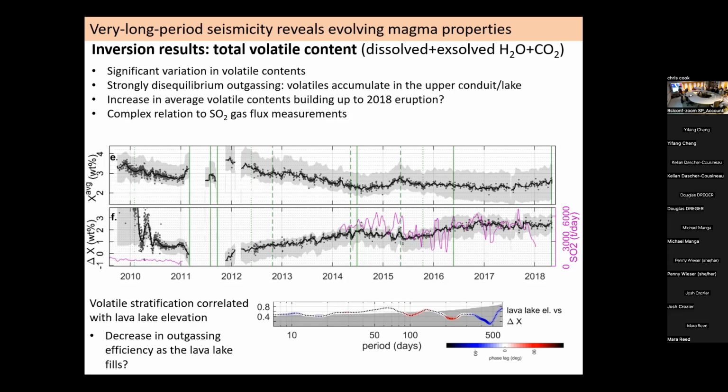It's, again, subtle within the error bars, but this is the kind of thing that, hopefully, especially if we can improve methods like this, we can really start thinking more about whether there are signals of things like gas building up in the system due to magma recharge, things like that.